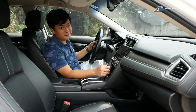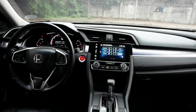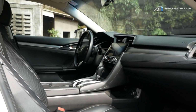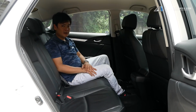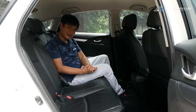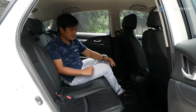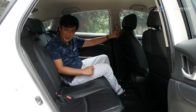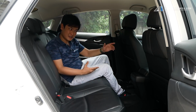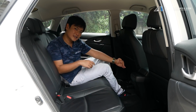But what about at the back? Let's go check it out. It's large on the outside, so therefore you expect a lot of space inside, and Honda delivers on that front. There's a lot of legroom here inside, but do note that this is in my driving position. I'm about 5'4". If anyone taller than me sits up in front, then my legroom will probably be right about here, which is still a decent amount.